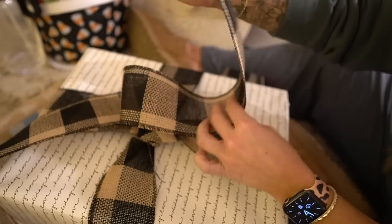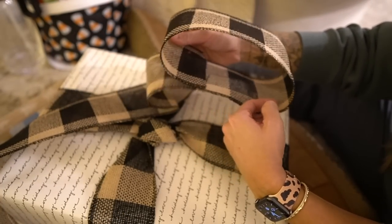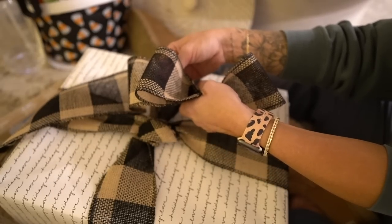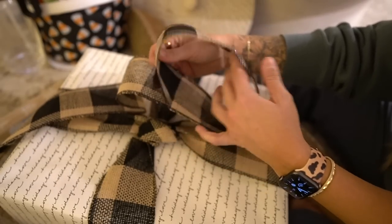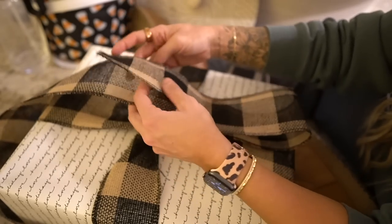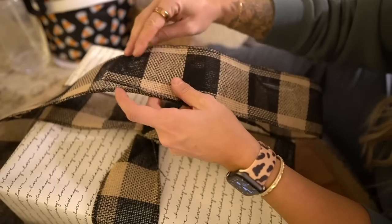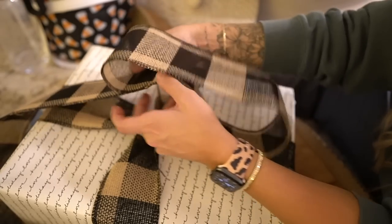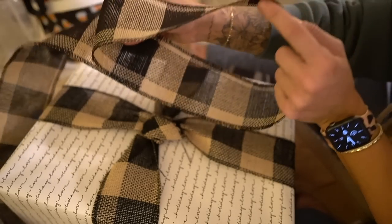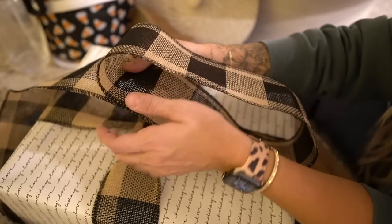What you're going to do next is take it like this, and this is going to determine how big you want that bow to be. You're going to congest it in the middle, and then these are going to be your loops. That determines how big you want it. I want these loops to be huge. So we're going to go like right here, and I'm going to line it up with that little square right there.